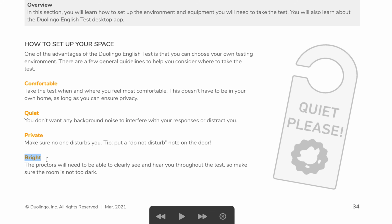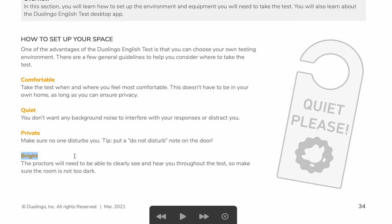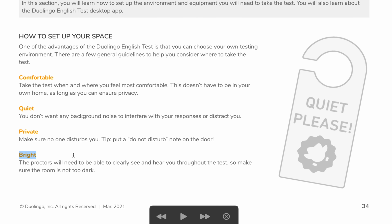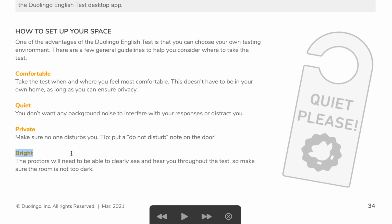And also importantly is about how bright the room is. So the 3rd point here, it says that the room should be bright because the proctors will need to be able to see and hear you clearly throughout the test. So make sure the room isn't too dark. So this point is really important.